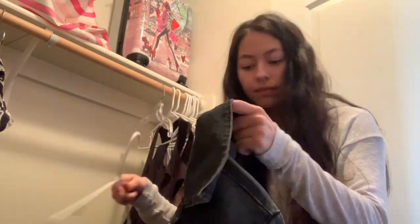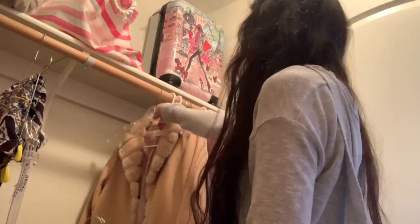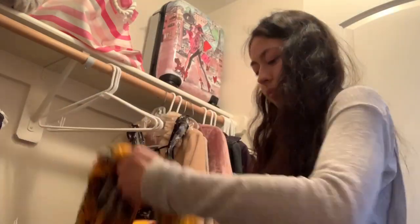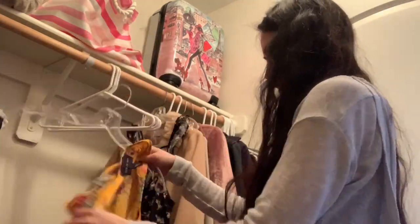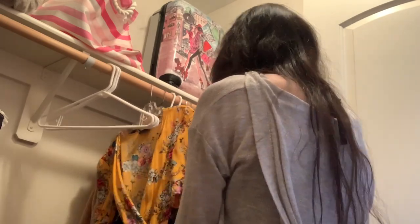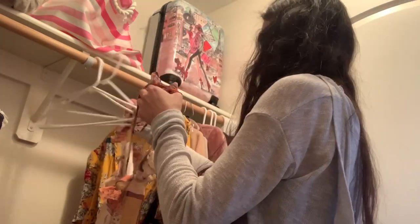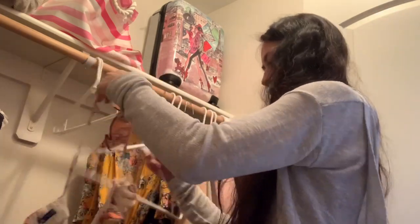Hang up my clothes that I decided I wanted to keep. I tried to do them in different categories. So first it's my long jackets, and then it's going to be my long maxi dresses, and then my short summer dresses. So how I decided to do the organization within each of these categories was I decided that I would organize them by color. So first I did whites, then I did the colors of the rainbow, and then black, going from left to right.